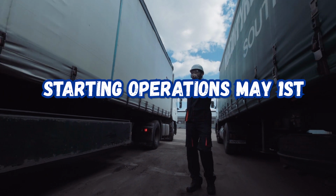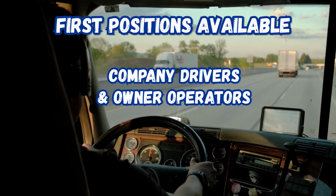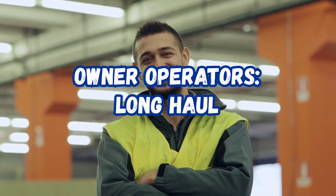And the positions that we're going to have available, we're going to start off with company drivers and owner operators. Those are the 2 positions that we're going to have available. Company drivers can be local or long distance, and then owner operators will probably only be for longer trips.